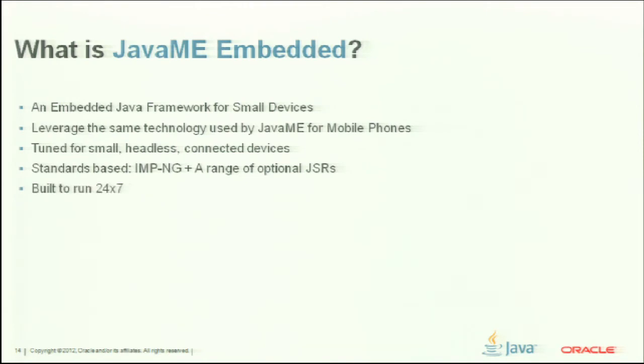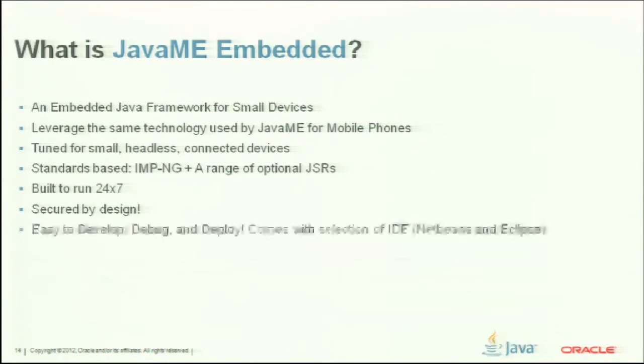We are talking about products that run 24/7. It's not an application that a user double clicks, manipulates, and exits. It's something that runs continuously 24/7. So the quality should be very, very good. Secured by design, of course. All the goodies of Java, easy to develop, comes with a selection of IDEs. You can use NetBeans or Eclipse. We'll see it later on.